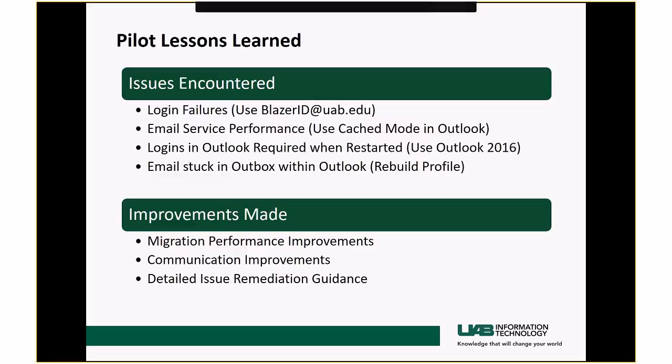The majority of those issues that are called out, we have KBs that are posted on the website that Jeff mentioned in his email and I mentioned earlier, but it's www.uab.edu/office365.